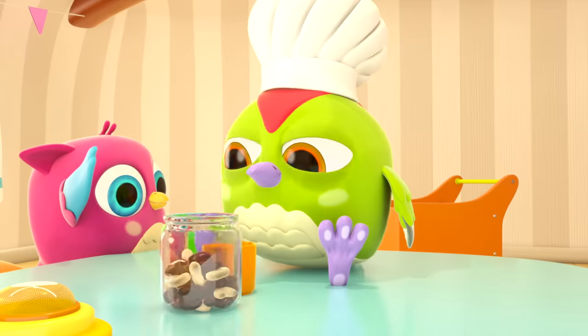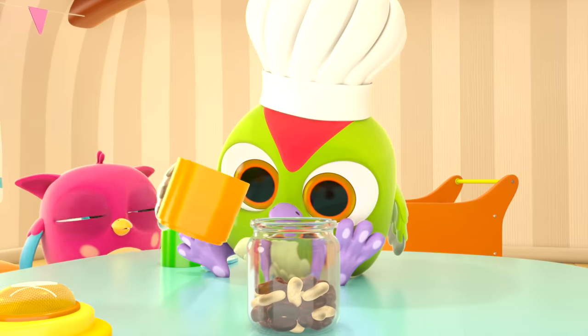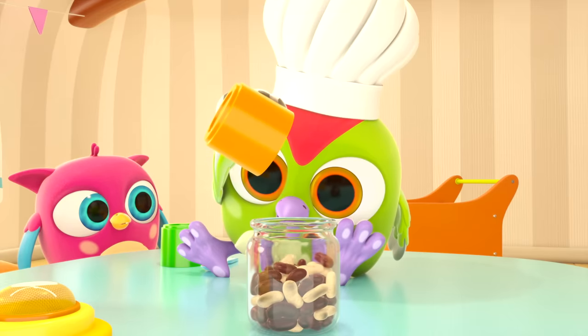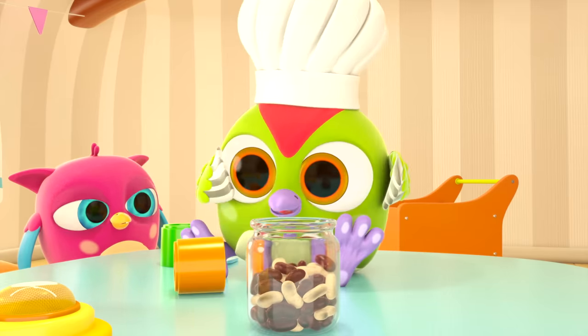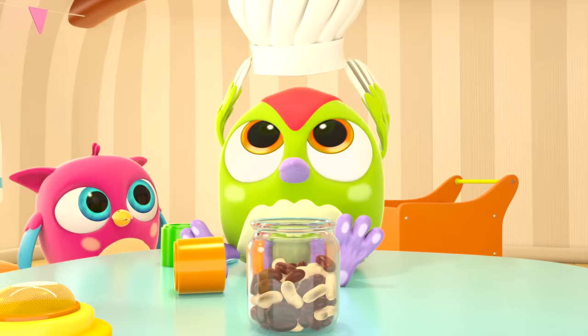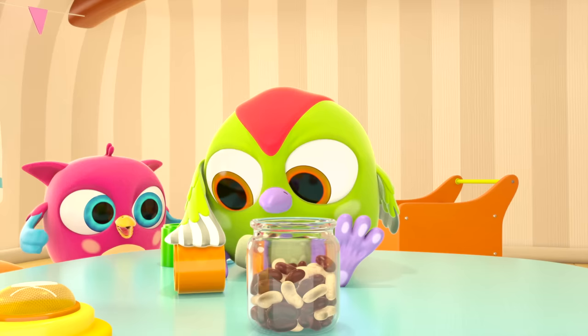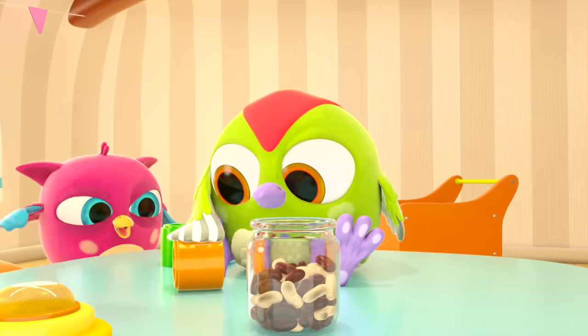Birdies, put the beans back in the jar. We need to build the tower. 3, 2, 1, launch!